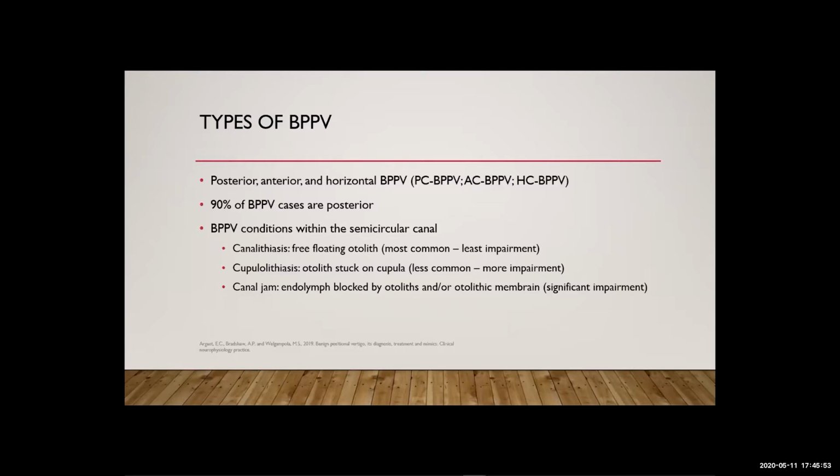Now, for BPPV conditions within the semicircular canal, you can have canalithiasis, which is a free-floating otolith or canalith. That's one that can move through the canal freely. It has the least impairment. Cupulolithiasis is where the otolith is actually stuck on the cupula, and so that is a little bit more pronounced and takes longer to fade in time because of the adaptation. And canal jam, which is where the actual canal is fully jammed. This can have significant impairment and is also the hardest to dislodge.